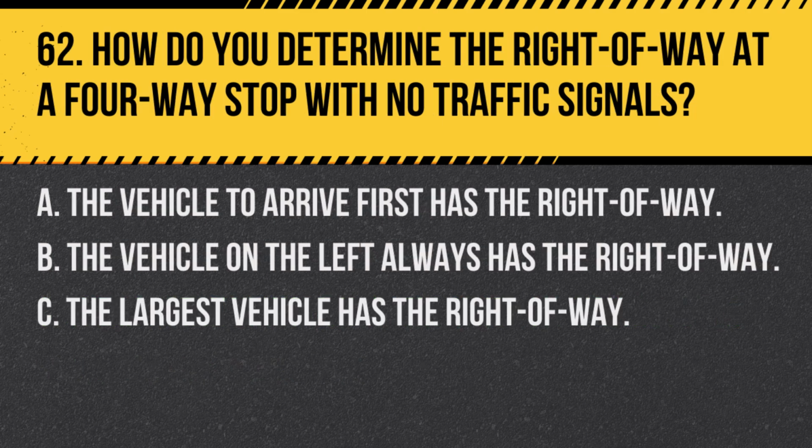Question 62. How do you determine the right-of-way at a four-way stop with no traffic signals? A. The vehicle to arrive first has the right-of-way. B. The vehicle on the left always has the right-of-way. C. The largest vehicle has the right-of-way.